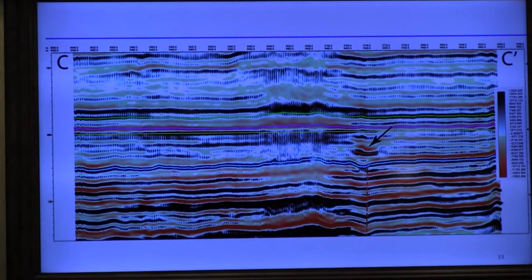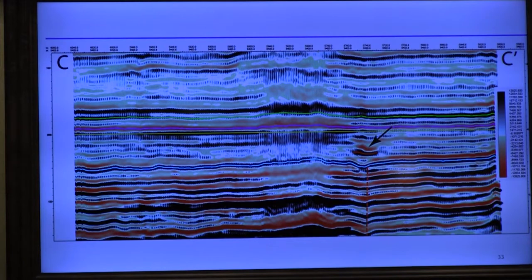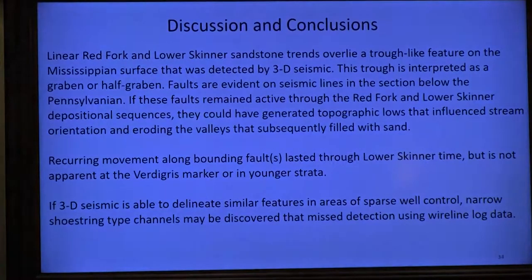And a reminder again, this is one of those seismic sections where, in this case, someone had enough nerve to go ahead and draw a potential fault that cuts across that deeper Paleozoic section and goes down into the basement. So what we observe is that these linear sandstone trends for both the Red Fork and Lower Skinner overlie this feature that we can see on the Mississippian surface.